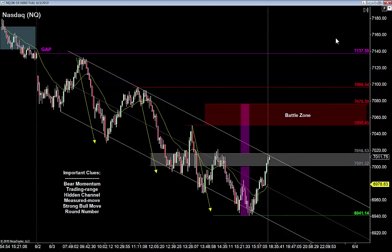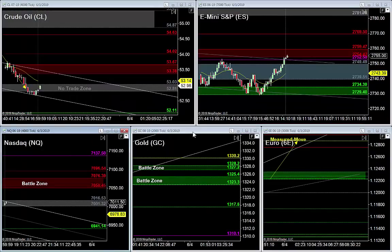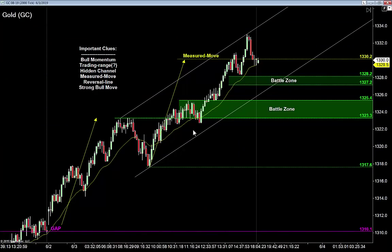So now we know how to sell it. We know how to buy it. We know what to look for if it goes ranging out on us. And, of course, what a reversal looks like. Let's keep going. About some gold right now. Boy, gold is on one hell of a move here right now.